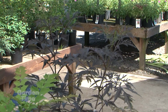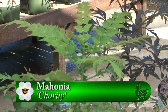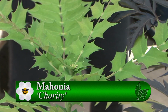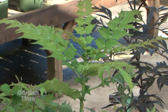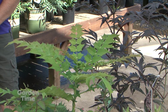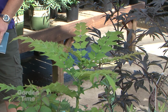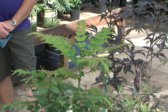Nice. And what is this one that looks like a holly, but isn't? This is another type of Oregon grape, we'll call it. That is Creeping Mahonia. Really a great performer. They can get about 10 to 12 feet tall, which makes a great backdrop. Then they get a huge whorl of bright yellow flowers and then berries. I've got some in my yard, and the cedar waxwings came and wiped it out one day recently. They love the berries on that plant.